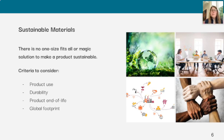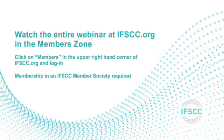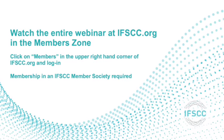The other thing we have to think about is the product end of life. What happens to the product once we're done with it? How is it disposed of? That impacts the sustainability of the material as well. And the other thing is the global footprint. A lot of the products we use have a lot of different touch points around the world, so thinking about where we're sourcing materials from has an impact on sustainability as well.